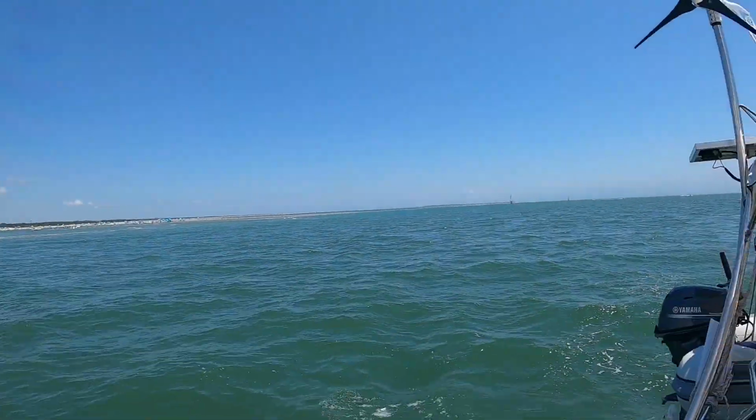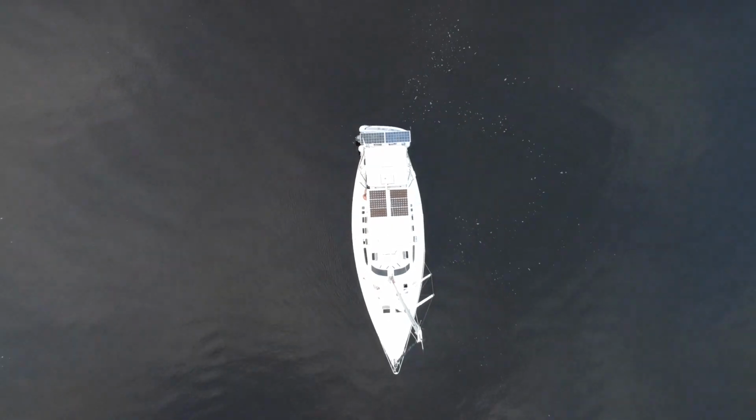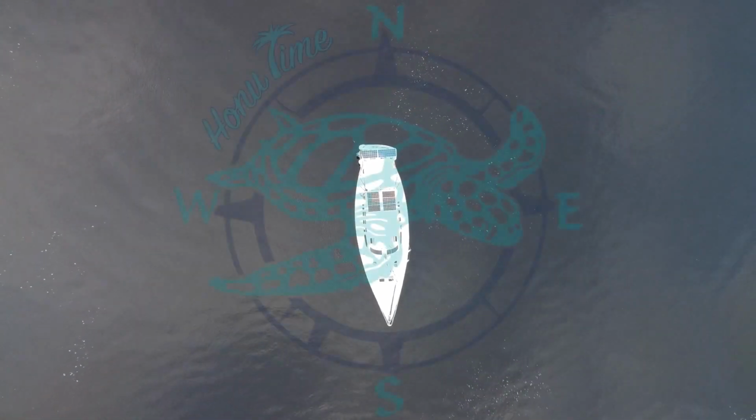Look at this gorgeous water. Oh my God, it's awesome. So this bridge that we're coming up to right now is called Emerald Isle Bridge. And you can definitely tell why. This water is absolutely gorgeous. It has that beautiful greeny blue color to it and it smells clean and fresh.